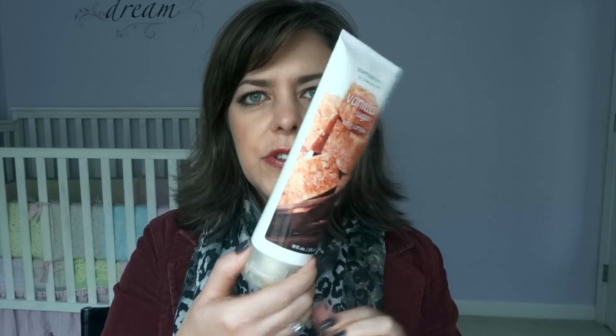All right, this is Sensations by Body Source Vanilla Sugar Lotion. You get this at Kohl's, and I like it okay. I probably won't repurchase. It's very thin, and I don't find it to be particularly moisturizing, but I've gone through a few tubes of this, and I think I still have one left.